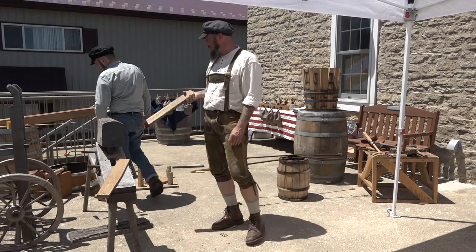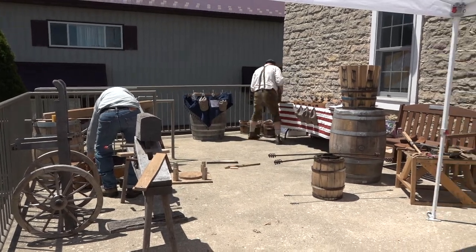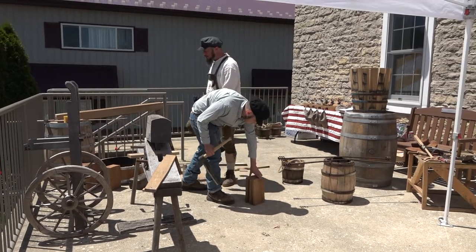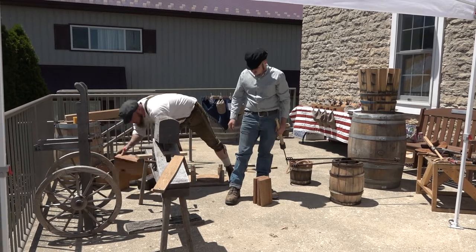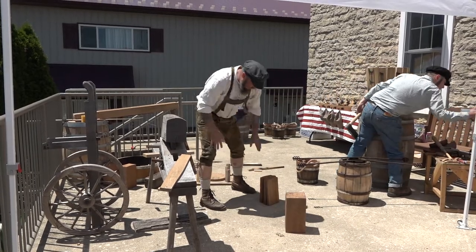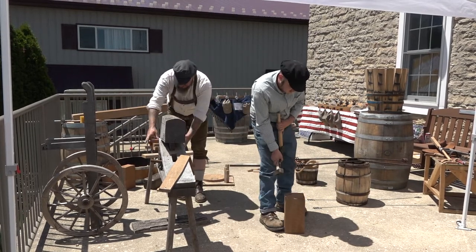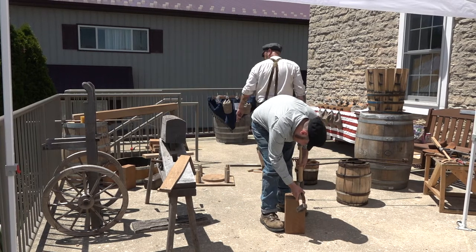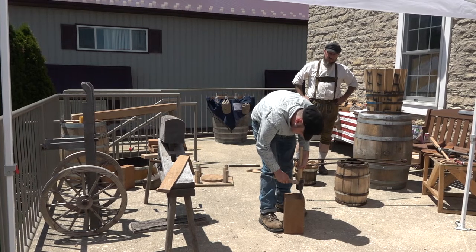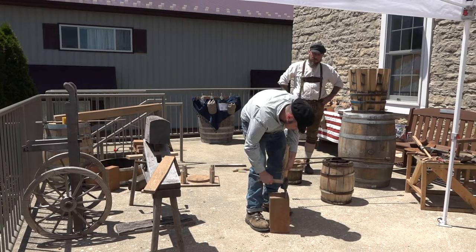Holden, you want to show them how the froe works? So we make a few different types of products. One is buckets. We use cedar for that. But the way that would start is you'd have your block, your cedar block. There you go. Start with that. And you take a froe and start shaving them off into smaller pieces that you'd then split again for your bucket staves. So you want to go about an inch or around that area. And you want to go with the grain. Going against it makes it a lot harder.